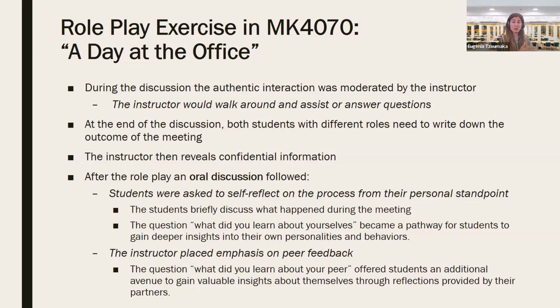So students are asked to self-reflect on the process, how they personally experience this. They discuss what happened during the meeting, and they are prompted to respond to the question, what did you learn about yourself? So they are prompted to reflect on deeper insights about their personalities and their behavior. And then, as an instructor, we ask them to respectfully reflect on what students learn about their peers, about their pair.